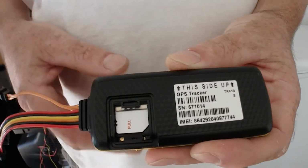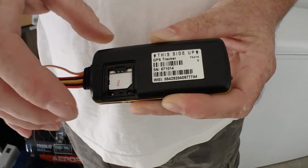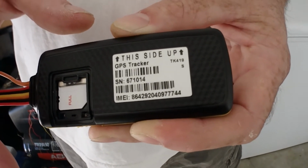Okay, so this is a unit. The units take SIM cards, which sit on the inside of here. You just push a SIM card in there. Typically you'd use a prepaid SIM with this. Ideally you want data, and you need to be able to text this unit as well. That's the other thing you need to be able to do, so you can configure it, and also text it so that you can get data back from it. So basically with this unit, you buy yourself a SIM.